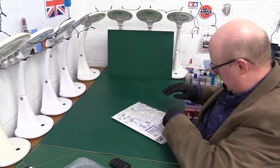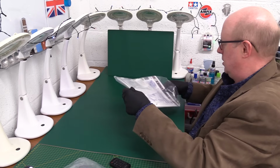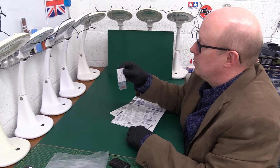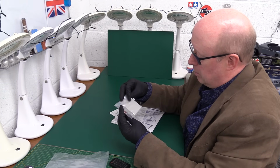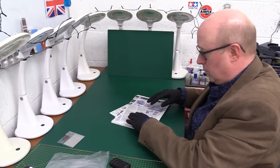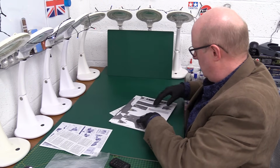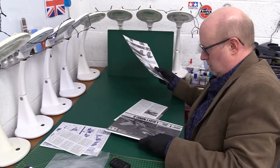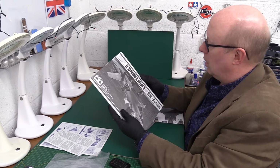Anyway, let's have a look at the pack that comes with it, with all the instructions and data. We'll try and shoot through this. Got a little box here with some metal rods. That's interesting. I think that might be for the tail control. Also a screwdriver there. Set tips, we don't need to worry about those. Let's have a look now at the colour call-outs. It's a proper thick, oh, that's a really thick book.